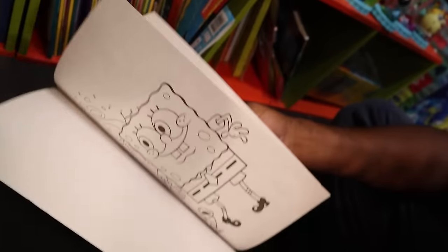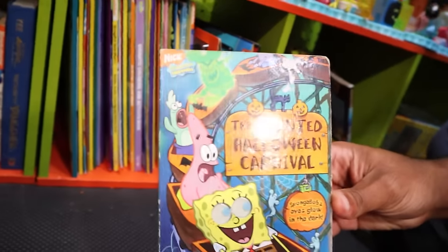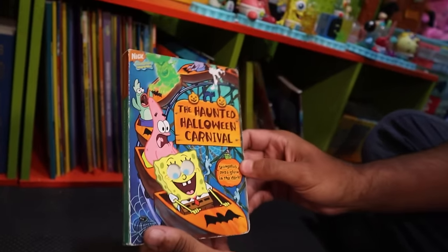Okay, so our new activity book will be going with all of our activity books here, of course. And for the Halloween Haunted Carnival, I really love this book.